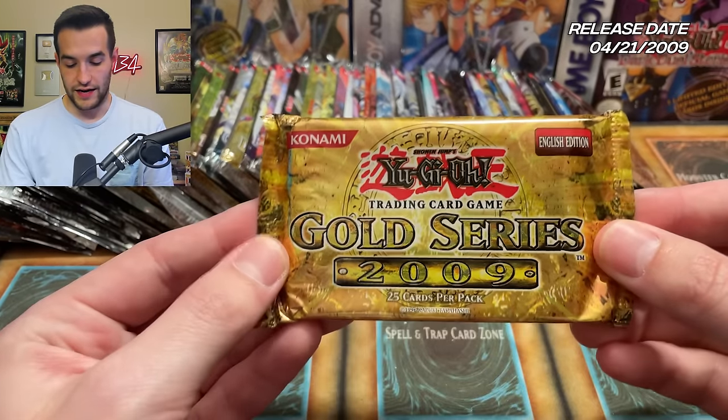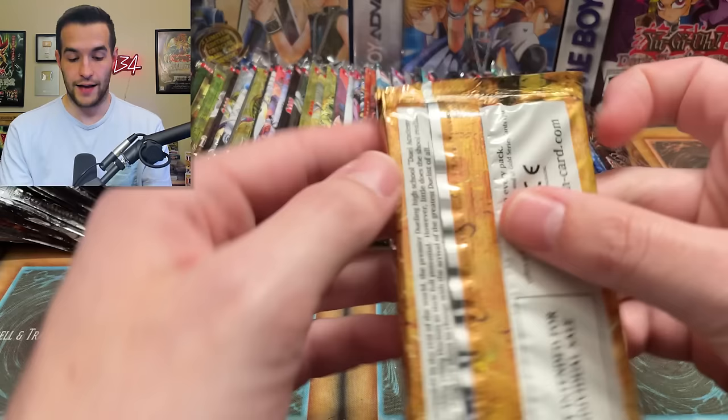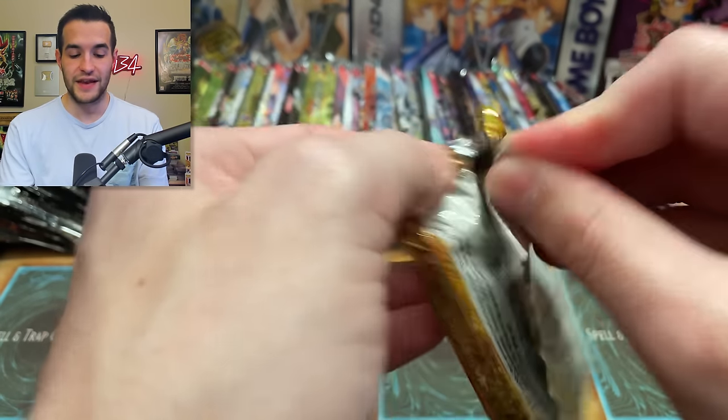Gold Series 2009. Now, when people say they like old gold, this is usually what they're talking about. This in 2008 were the absolute best. So prepare to see some nice looking cards.